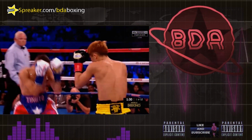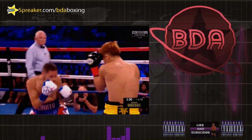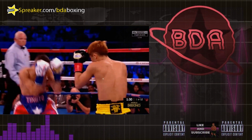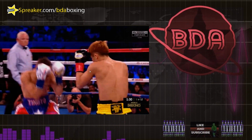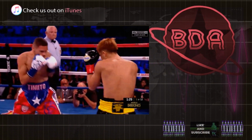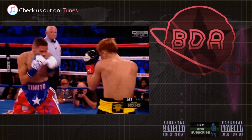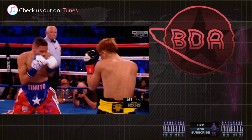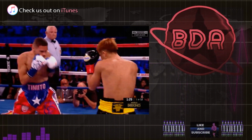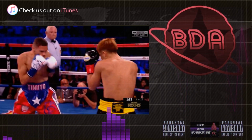Notice also here, it's a nice little sequence. Nieves feints, Inoue doesn't buy the feint. He doesn't lower one hand, he doesn't push one hand out, he doesn't give Nieves an opening. Instead, he tightens up his guard and says, come on, throw whatever you want to throw. He does not respect Nieves' defense, and we're going to take a look at why he didn't respect it in another video, once we take a look at Inoue's defense in a separate video.